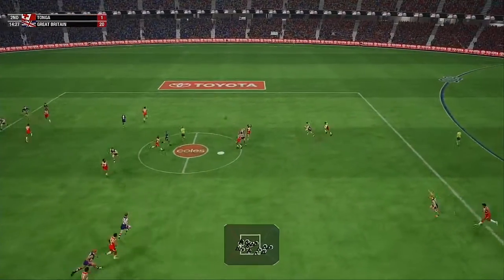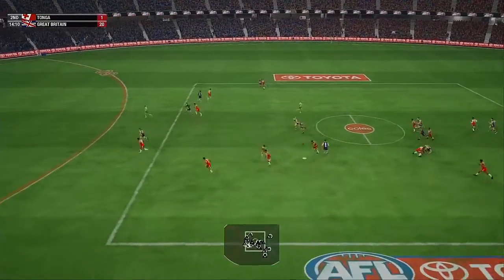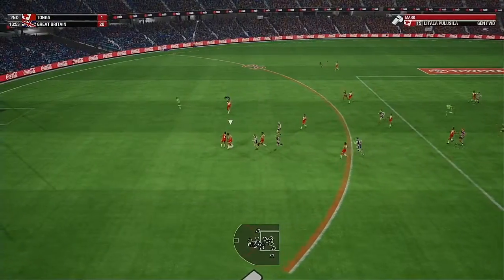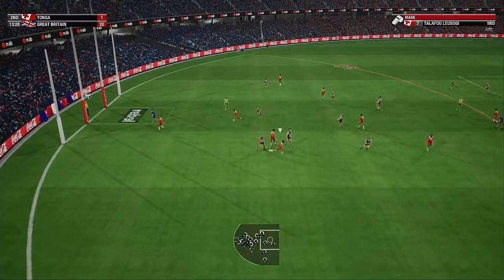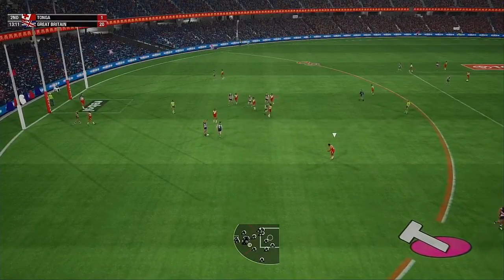He spears the ball. The ball ends up going to ground. Sells the dummy. Fights the good fight. Dishes it off. Has a runner alongside him. Takes a simple grab. Goes by foot. Great mark under pressure. 35 metres out.